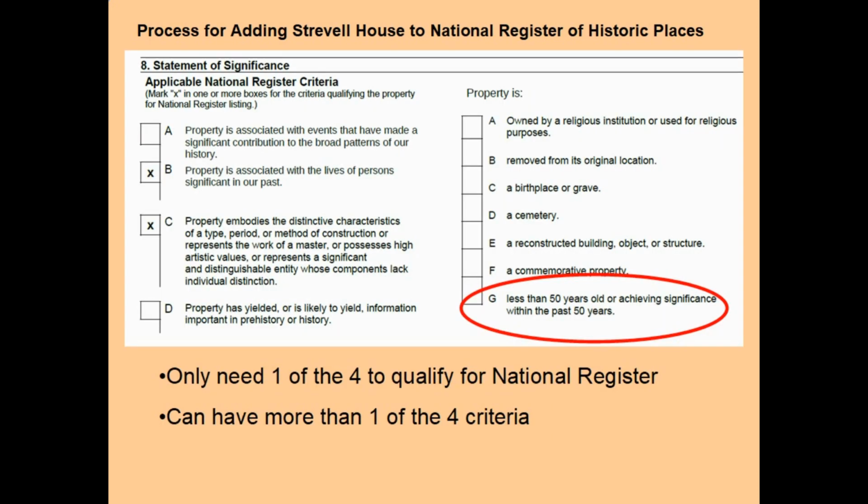This is a portion of the instructions for adding the property to the National Register, and there are 4 ways to get on the National Register. They're shown on the left, A, B, C, and D. A is properties associated with events that have made a significant contribution to the broad patterns of our history. B, property is associated with the lives of persons significant in our past. C is basically architecture. And D, the property is likely in the future to have important information about prehistory or history. Also notice that over on the right, they've got that criteria again that the property must be at least 50 years old. You only need one of the four to get on the National Register, and you can have more than one of the four to get on the register.